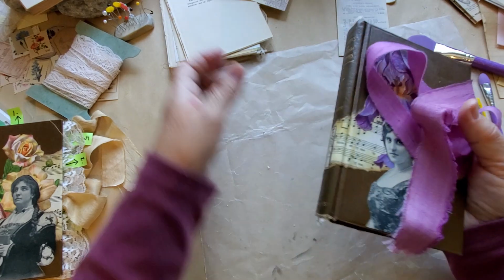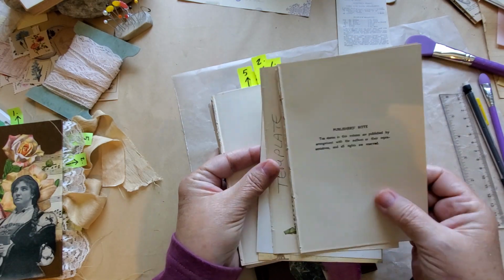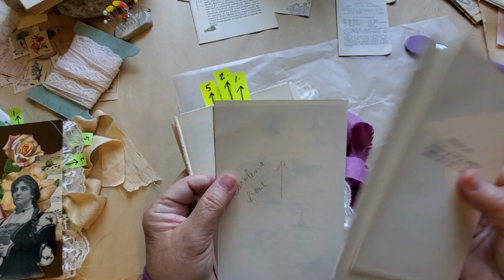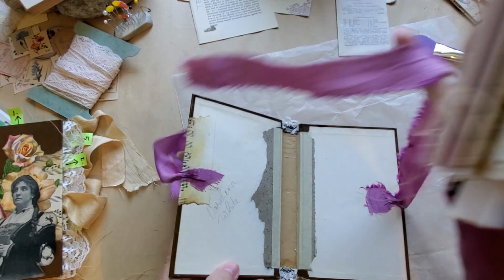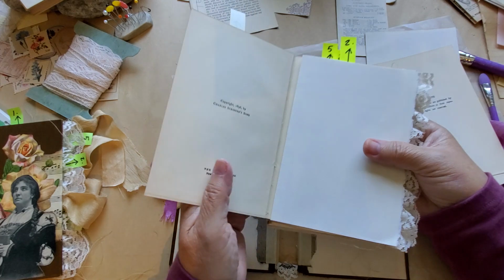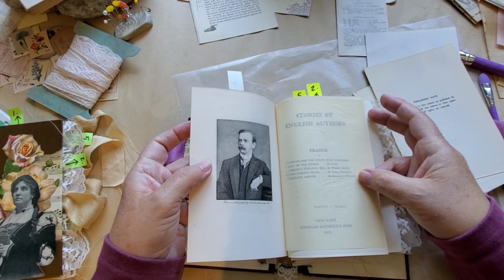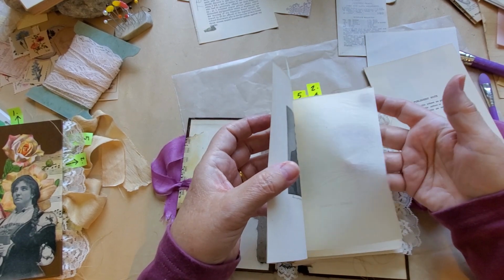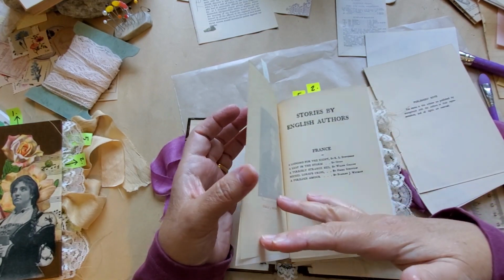We're going to let Carolina's papers dry. I have to still put that inside. A lot of her signatures are ready to go and have been in the press and all that good stuff. I was able to save the front pages, which had a picture of that handsome fellow, and then this really nice tissue or glassine. I don't think it's glassine, it doesn't have that feel. I think it's just tissue.